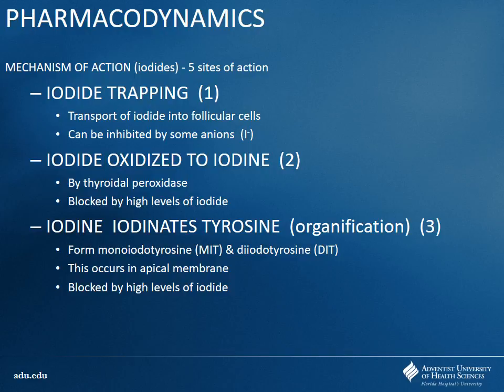So just a brief review of how these iodides are working within the thyroid gland. You can see several steps that occur to iodide when it comes into the gland itself. Once it gets trapped in here, you have this conversion from iodide over to iodine by a peroxidase enzyme. And when you have high levels of iodide around, this actually inhibits this process. It's why having too much iodide around ends up causing decreases in the amount of thyroid hormone being released, whereas if you have normal amounts, you can actually have some stimulation of it.